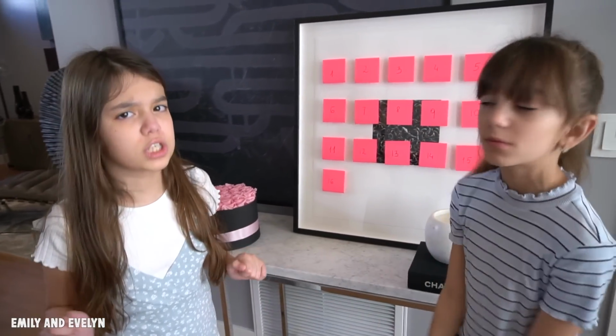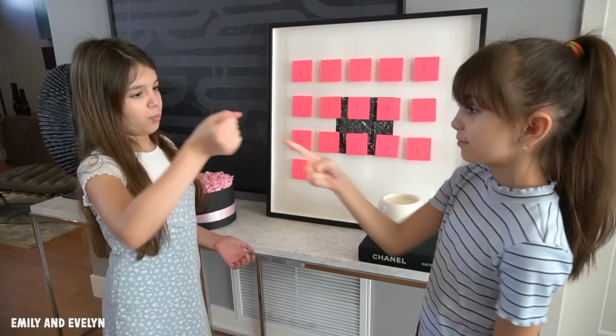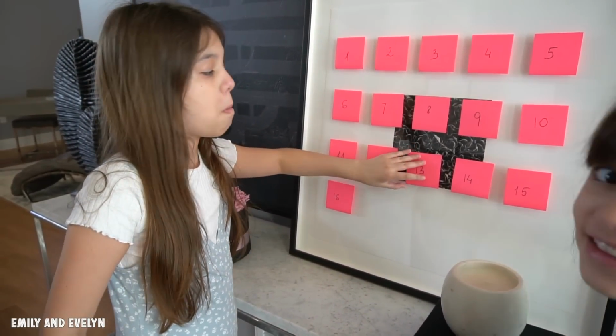Okay, so we're going to do rock, paper, scissors to determine who's going to go first. Right. Rock, paper, scissors, shoot. Ha! Well. Okay, let's see. You know what? Lucky 13. I hope.